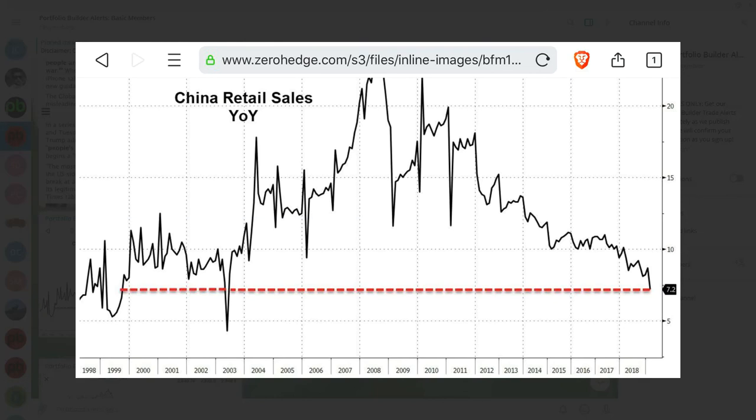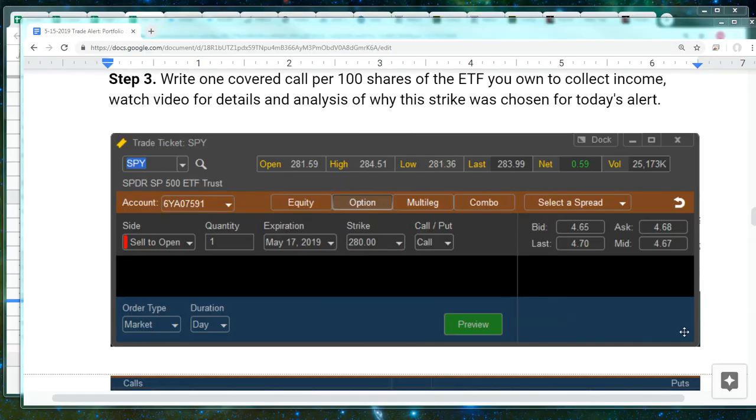So the pressure is definitely mounting, which brings us back to why this trade is so beautiful. We are protected for $4.67 of downturn in the SPY ETF from now to Friday. If the SPY does drop tomorrow, we simply buy back our covered call for a huge profit and move the strike lower. It is extremely hard for us to lose capital with this strategy.